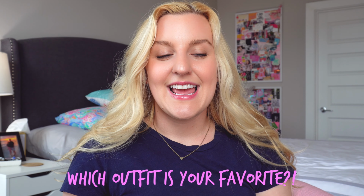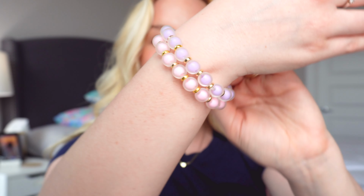I do like to theme all of my outfits when I plan them out, and I find that that's the most helpful and efficient way. And this week's theme is styling my Kellyprepster Studio bracelets on Saturday, June 10th, 2023.